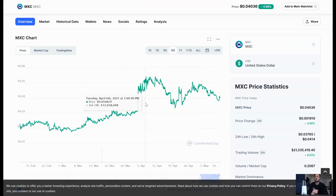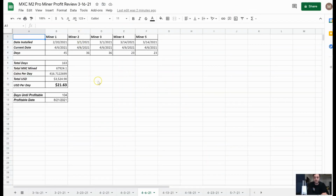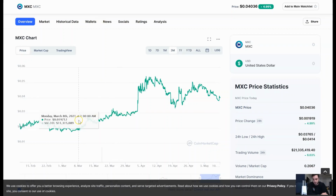And the big thing about MXC is it mines $10 to $14 worth of USD per day, no matter what. So on these days where the token was, let's see, right around like 2 cents, I used to be mining 500 tokens per miner per day. And now, like right now, it's around 4 cents or so. Now I'm mining a little above 250, but it's all dependent on the price.